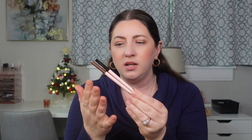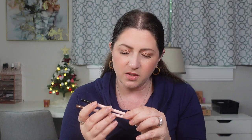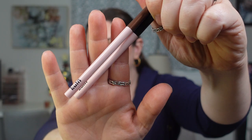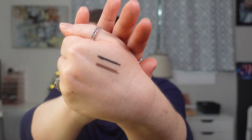Now moving on to eye products. I have two that were a limited edition holiday release from Kulfi. I wanna say these were new shades. They do have the regular eyeliners in their line, but this came as a set, which is Nazar No More, the black shade, and then Jamoon Glaze is the bronzy shimmer shade. Again, came as a set, limited edition, still available for purchase as a duo set like this.